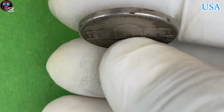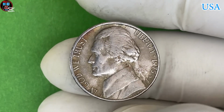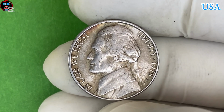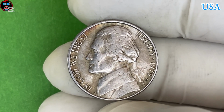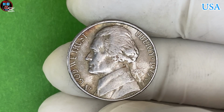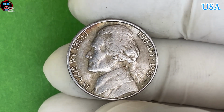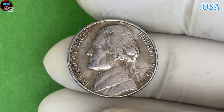Coins that are in pristine condition, free from scratches, discoloration, or other signs of wear, are highly sought after by collectors. If you come across a 1975 Jefferson nickel that is in near perfect shape, it could be worth much more than its face value.